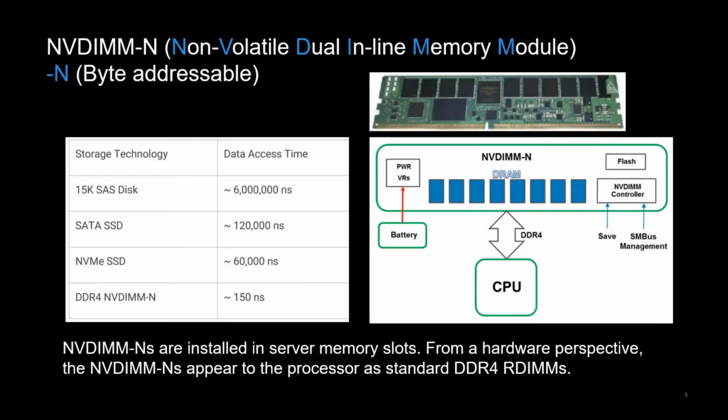So let's talk about NVDIMMs and what is it? Well, NVDIMM is a non-volatile memory module. And the dash N after it means it's byte addressable. So this is a standard memory module. It's got standard DRAM on it. So this is not running at your milliseconds or your microseconds. This is running at nanosecond speed. But this is persistent in the fact that there is flash also on this module, and there's a controller on the module. And this thing also has a battery backup to it.